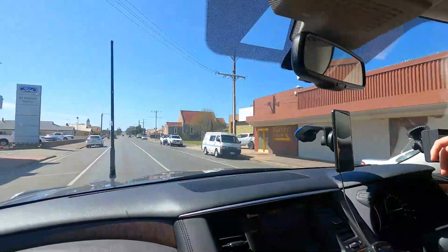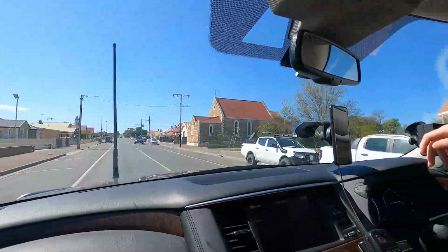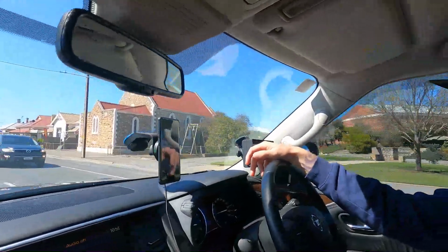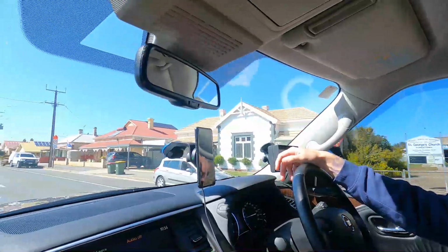Even a Ford dealership. There you go. Now it's a big town when you've got a car dealership. Yeah. GT. Got a big bell. Go ring it. Go ring it. No. So yeah, just a little drive through that little town. And probably on to the next.